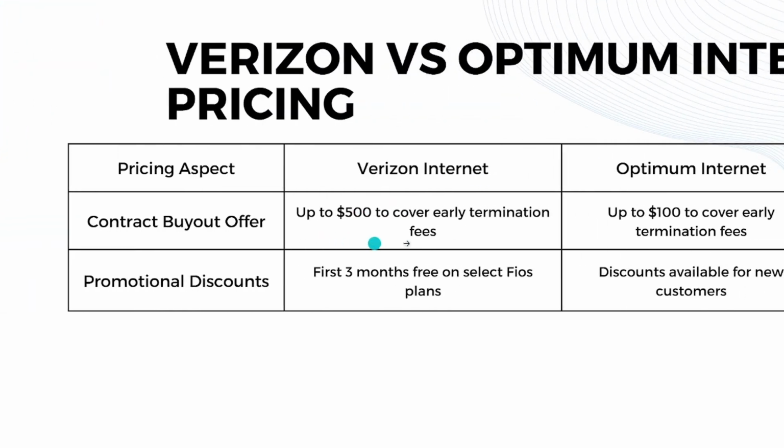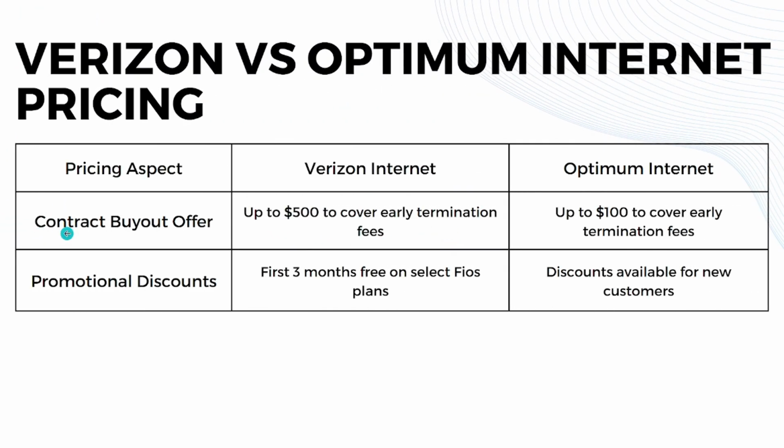When we talk about the contract buyout offer, Verizon Internet offers up to $500 to cover early termination fees, while Optimum Internet offers up to $100 to cover early termination fees. Lastly, for promotional discounts, Verizon Internet has first 3 months free on select Fios plans, while Optimum Internet discounts are available for new customers only. So yes, that's it for the simple pricing comparison.